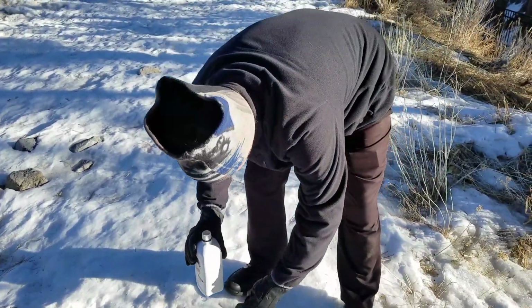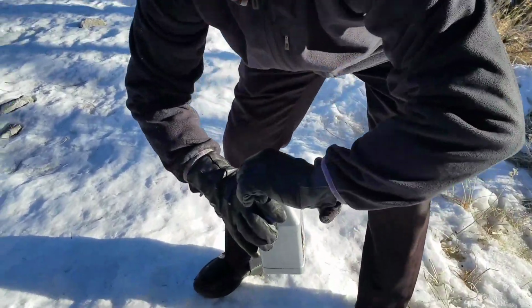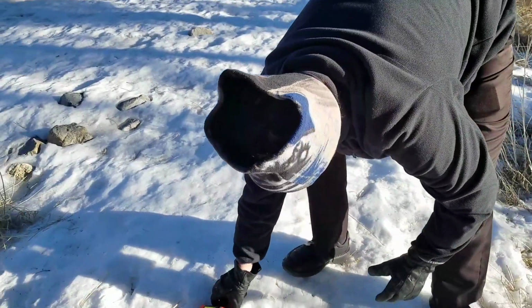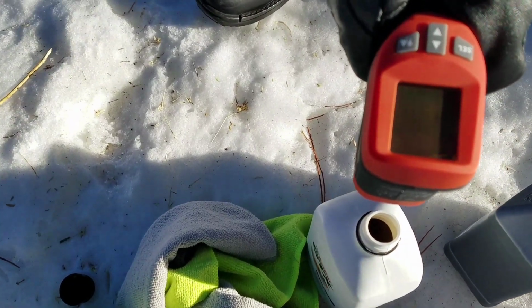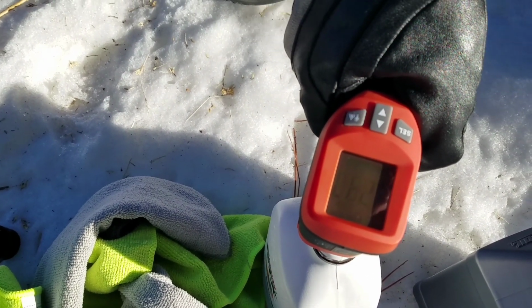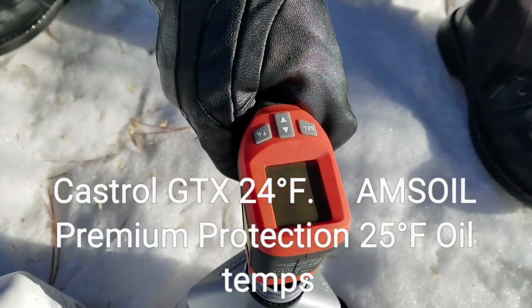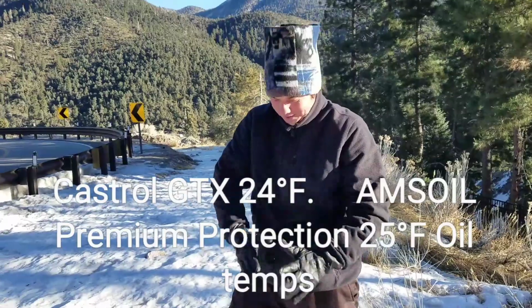Right, so these both were in the freezer all night. Crack both seals. Ready? Boom, there it is. Both are fresh. Here we go. Let's shoot what the oil is. Here we go. 25. 23. 25. 25. We're going to do our cold pour. Let's do it.